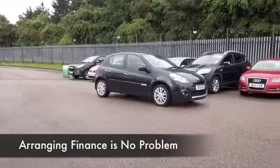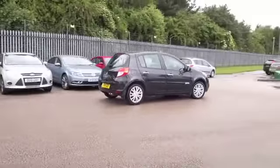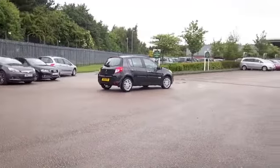This doesn't half shift, and yet it returns about 52 to the gallon combined. Group 4 insurance, so I think you'll find running costs will be fairly keen.